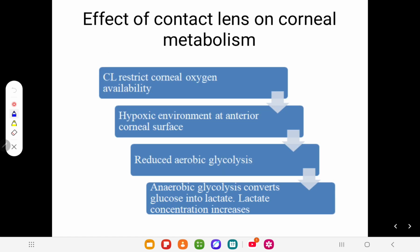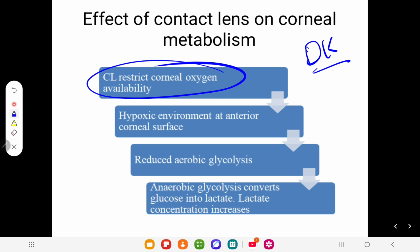So, effect of contact lens on metabolism. I have already discussed it, let me discuss it once more. When we put on a contact lens, if the contact lens material is bad, which means Dk is very low, then the contact lens restricts the oxygen availability. Then what happens? Then actually a hypoxic environment at the anterior surface, basically, isn't it? If there is no oxygen, it means hypoxia, yes.